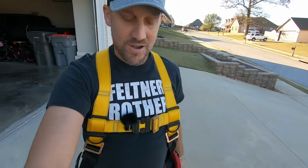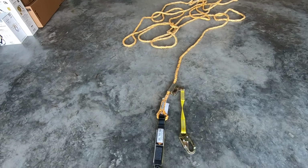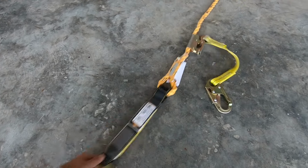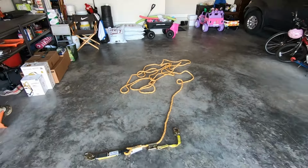Got just a simple Guardian fall harness and a rope that goes with it, so I can keep myself tethered down the entire time I'm up there. This hook here will go onto the hook on the roof, this one on the back of the harness, and I make sure I am safe up there at all times.